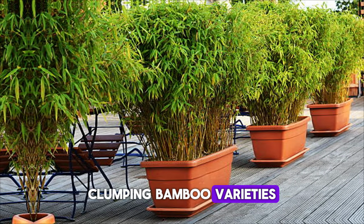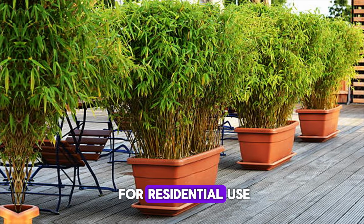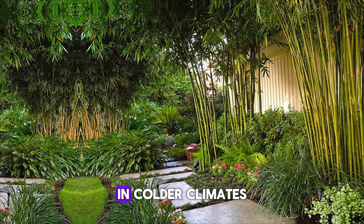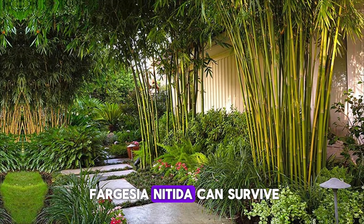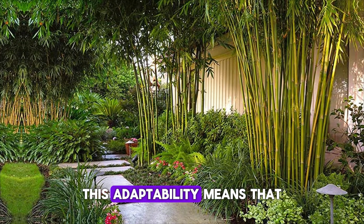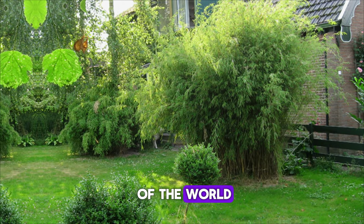Clumping bamboo varieties such as Bambusa multiplex or Fargesia robusta are particularly well suited for residential use. They remain manageable in size while still growing tall enough to provide effective screening. In colder climates, hardy clumping bamboos like Fargesia nitida can survive harsh winters, staying evergreen or semi-evergreen depending on conditions. This adaptability means that bamboo is not just for tropical regions. It can be grown successfully in many parts of the world.